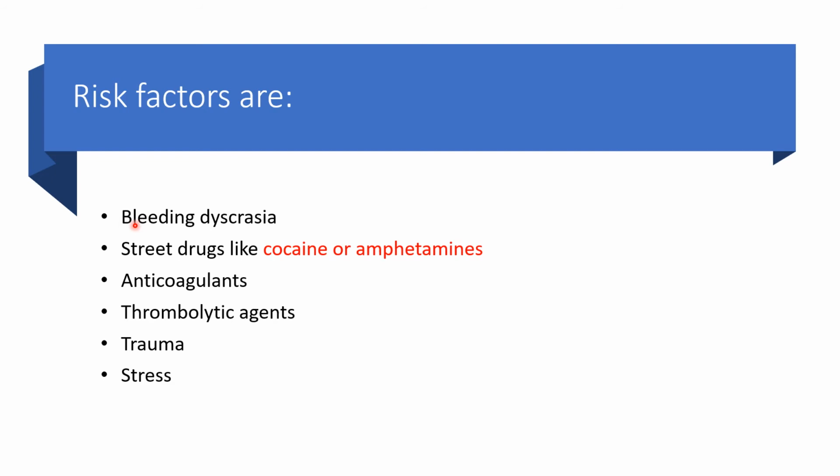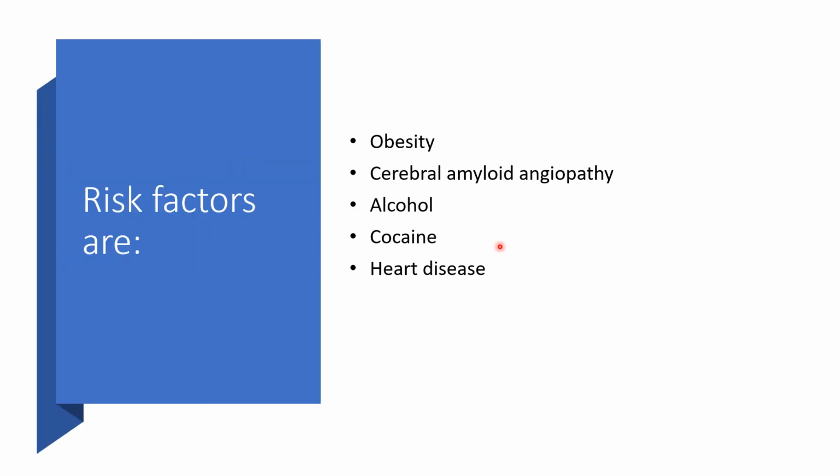Other associated risk factors will be bleeding dyscrasia, street drugs like cocaine or amphetamines, anticoagulants, thrombolytic agents, trauma, or stress. Associated risk factors with hemorrhagic stroke will also include obesity, cerebral amyloid angiopathy, alcohol, cocaine, or heart disease.